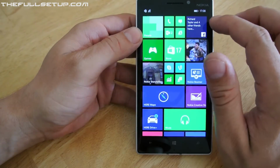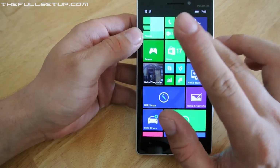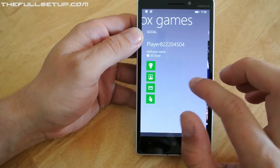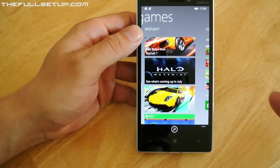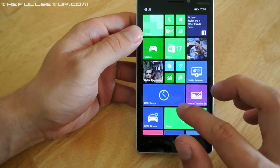I don't even know if they're my friends though, but there's my Facebook news feeds. So you've got all your standard stores, you can go into Xbox games as well, so if you've got an Xbox account, you can add all of that, and you can play these absolutely fantastic games, and they all run beautifully, and everything I've thrown at it has run really smooth.